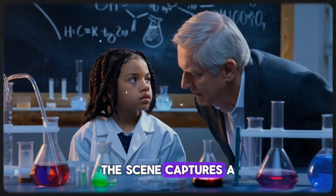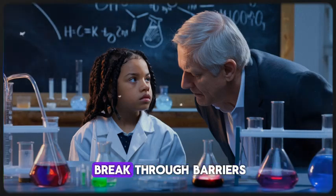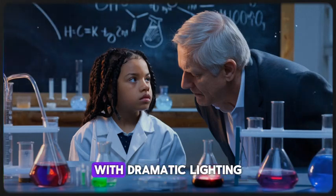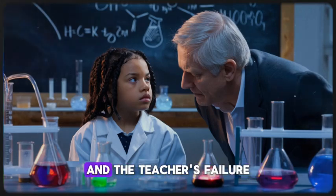The scene captures a moment of justice and empowerment, where talent and perseverance break through barriers. The art style is semi-realistic with dramatic lighting to emphasize the contrast between the student's success and the teacher's failure to suppress her potential.